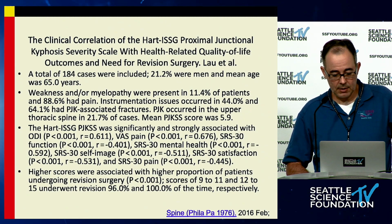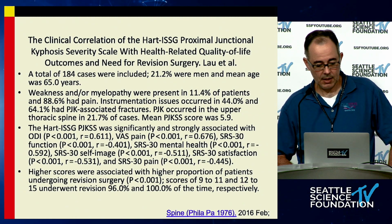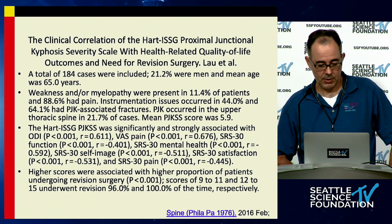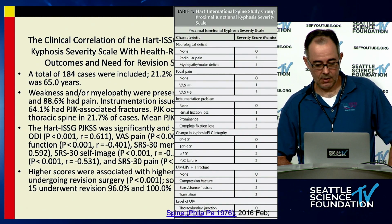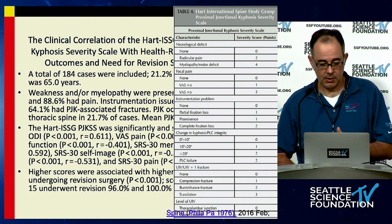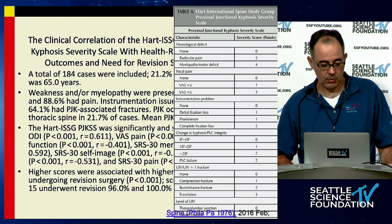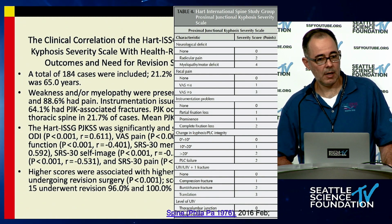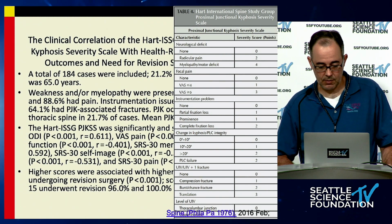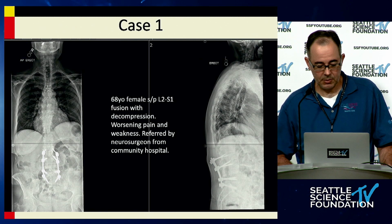To add to that, there is a Hart kyphosis severity scale, which is depicted here in this table, and the higher scores on this scale are predictive of the higher potential need for revision surgery, and so this can be calculated and determined. So we'll go through a couple different cases.